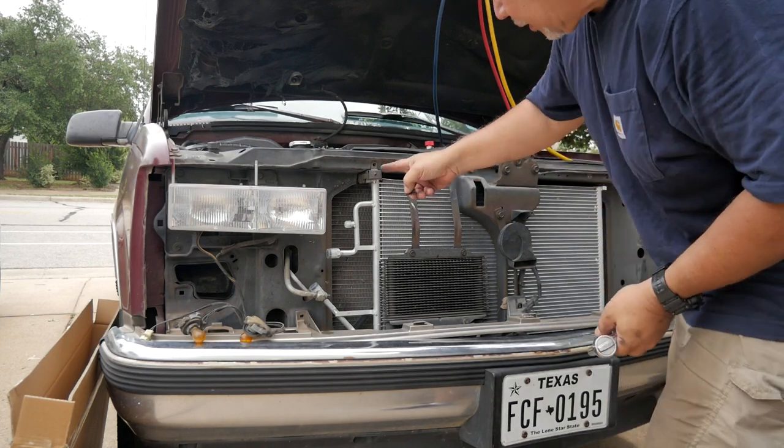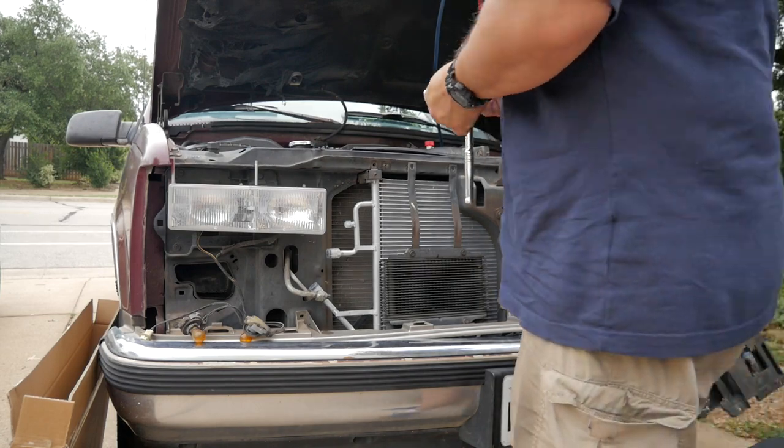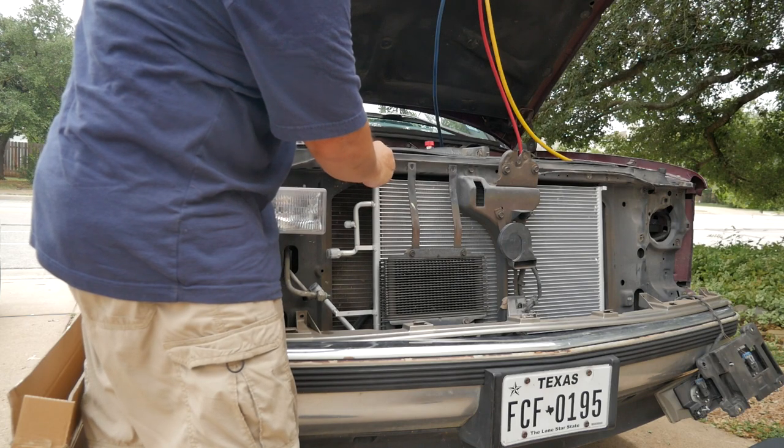Alright, the rest of this should bolt right in just like we took it off. I'm going to put these braces in first.